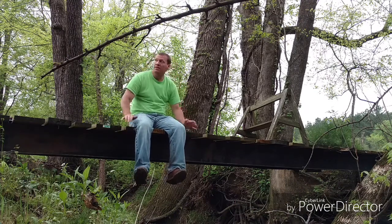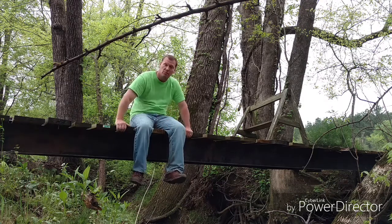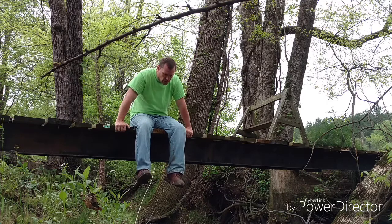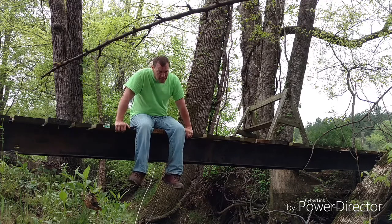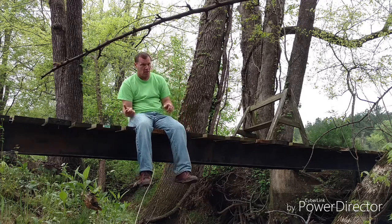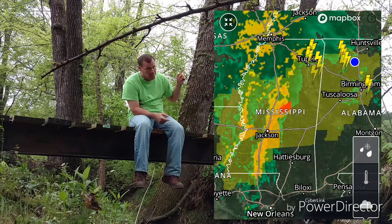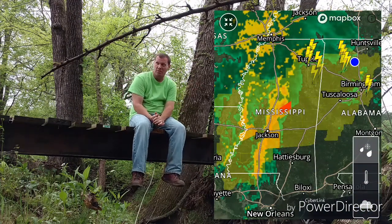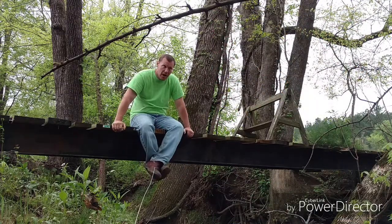But today, I'm going to tell you how I acquired the bridge, or how I acquired pieces to the bridge and then built the bridge. So, the bridge came out of bad weather, and we have an impending threat of bad weather today. I'm going to put a picture of the radar up right here. It's not here yet, but it's coming this way. They're talking about bad wind and possible tornadoes, and this bridge came out of a tornado.